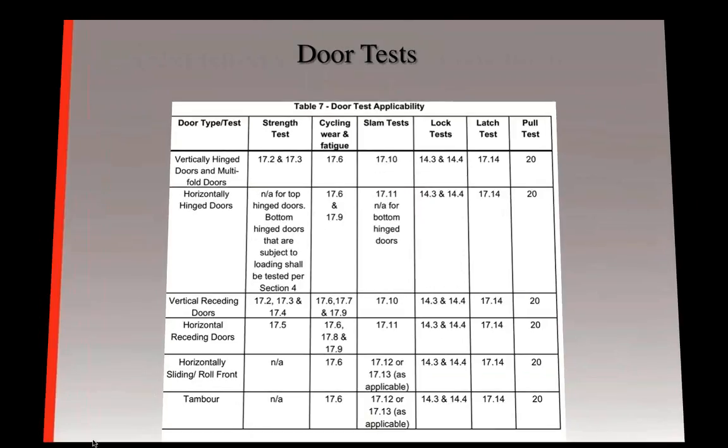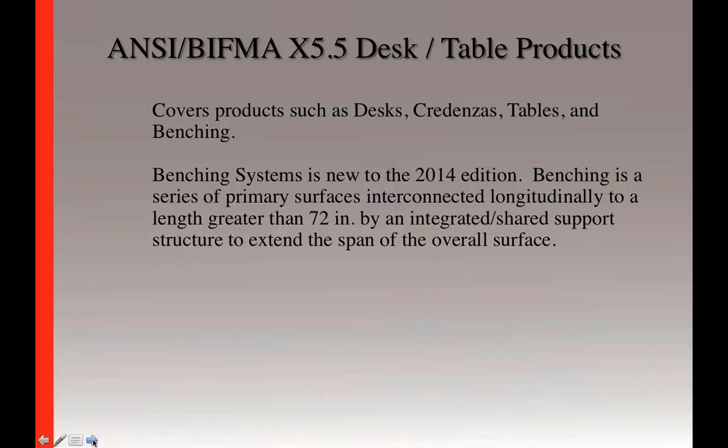Now I'm going to move on to X5.5, which is desk and table products. And these are desks, credenzas, tables, and benching. Benching might be a term that some people haven't heard. It's kind of new in the industry as more and more environments have used, I'll call it hoteling, where people don't have their own workstation but gather around in communal workstations. Folks will be sitting next to each other in long rows and working side by side, often on a temporary basis because they might be working from home normally. And so we've got some unique tests for those products too. And these almost are likened to the lecture hall long tables. I think some of those could fit this application.